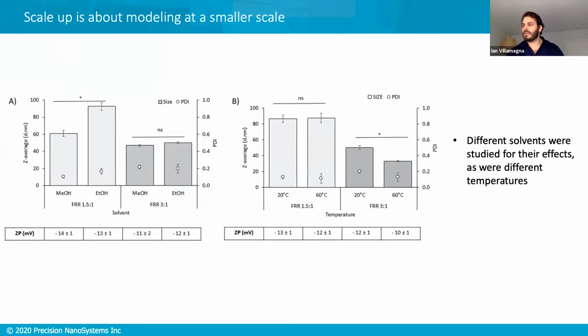They even went as far here to look at temperature. And temperature, I think, is a really interesting thing to look at as well, which is something that I don't think we see as typically. Some lipid mixes are very sensitive to temperatures and need higher temperatures to be formed. Here, what they saw is that depending on the flow rate ratio, they didn't need a specific temperature.